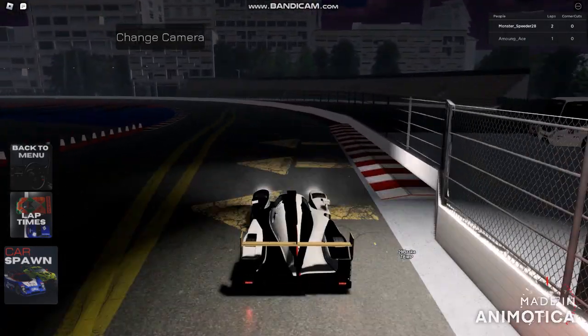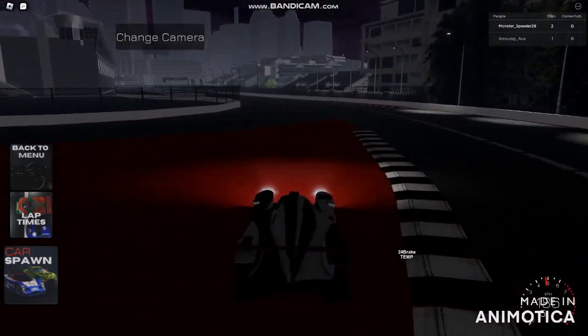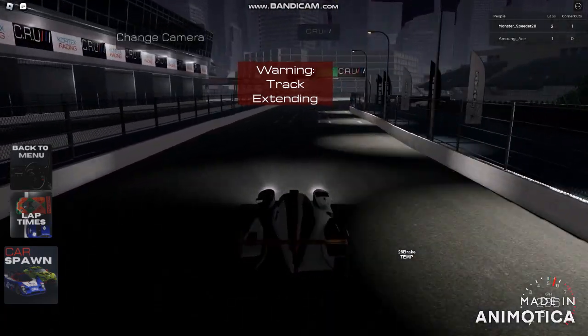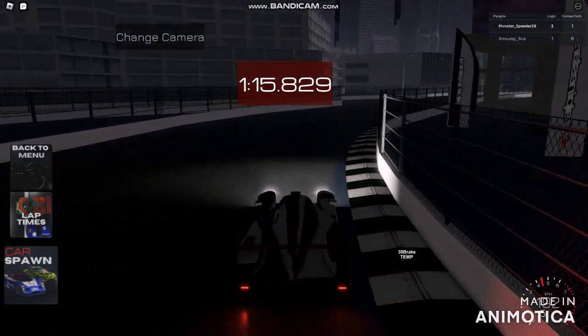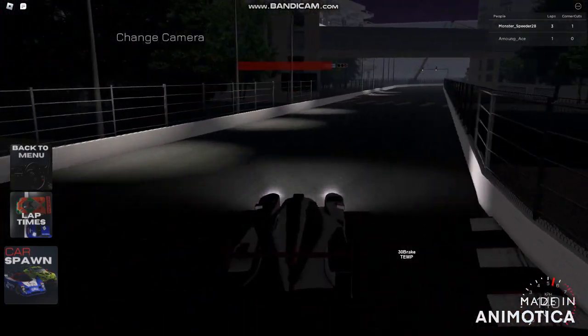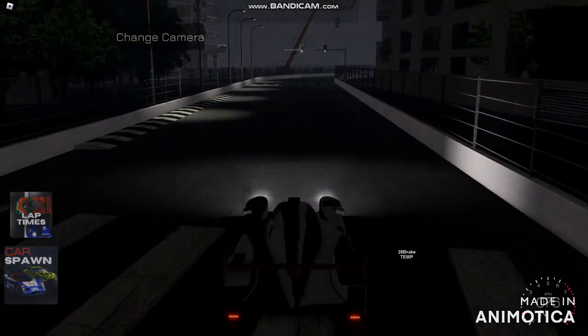And because of this, only one problem: it's going to be taking a little bit much, a track exceeding warning for our very first time. Because in total, 1 minute and 15.829. It was a bannable offense, as we're heading back into the menu as literally possible.